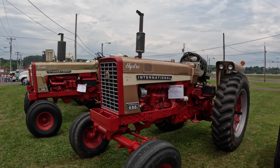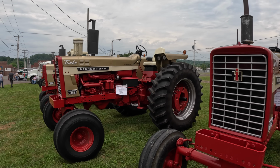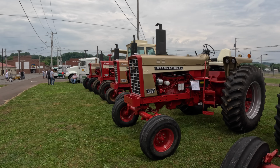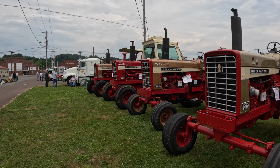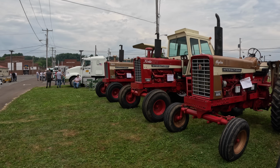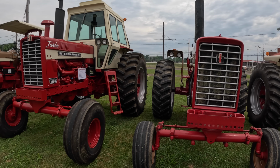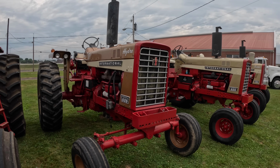There's a lot of gold demonstrators here today. This is almost a complete collection. 656, 1456, 826, two 826s. They're slightly different shades of gold, and a 1026. So I guess he's missing a 544 and a 1256.